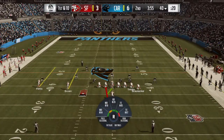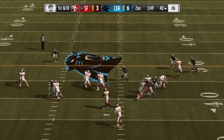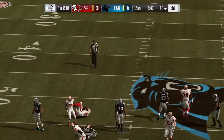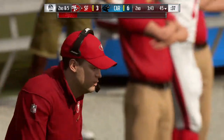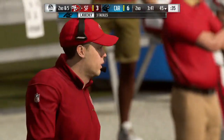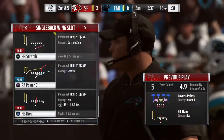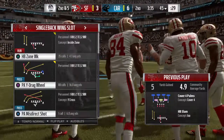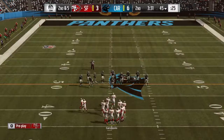Clock running, under 4 to play now as they come up on 1st and 10. And on the ground they go with a running back. He'll take this from the 40 up to the 45 for a gain of 5. Partner, I think from our experience together, we have learned that most offensive coordinators are going to tell you, if I'm going to run the football on 1st down, I've got to get at least 4 yards. They got 5 here. They've got to feel pretty good about that one.